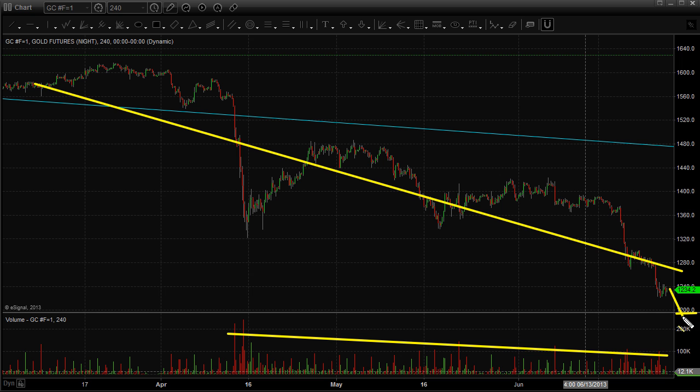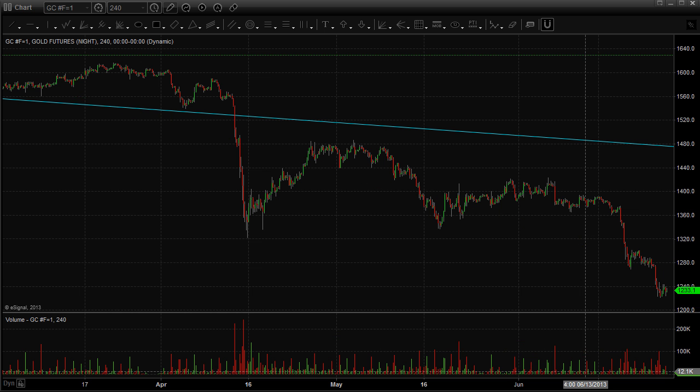1200 is a pretty solid whole number, and with the volume showing how it is, it looks as though we're starting to run out of steam of sellers, and eventually we're going to have a strong bounce, which is going to kickstart a short covering rally, and we'll probably see a knee-jerk reaction to the upside, which could kick in the bottom and a possible multi-month bounce going through the summer.